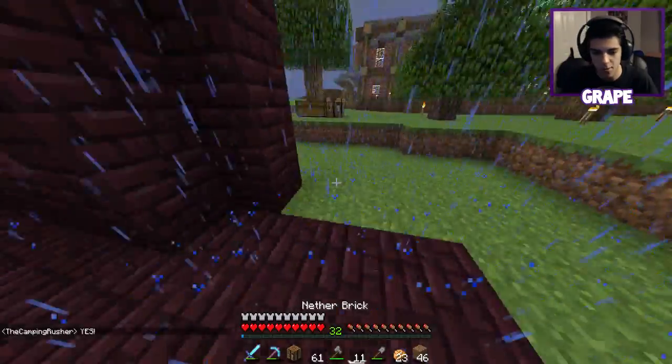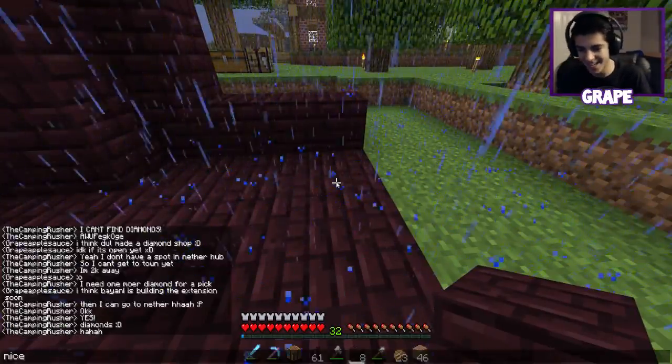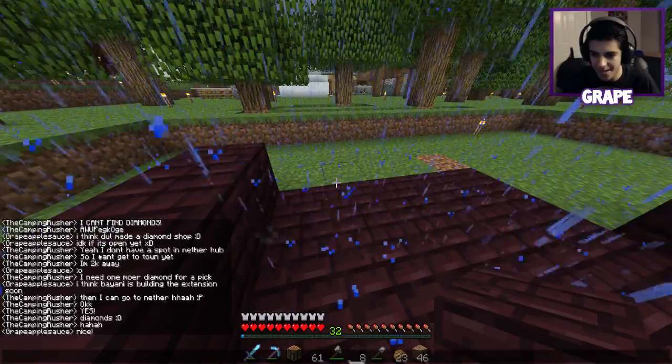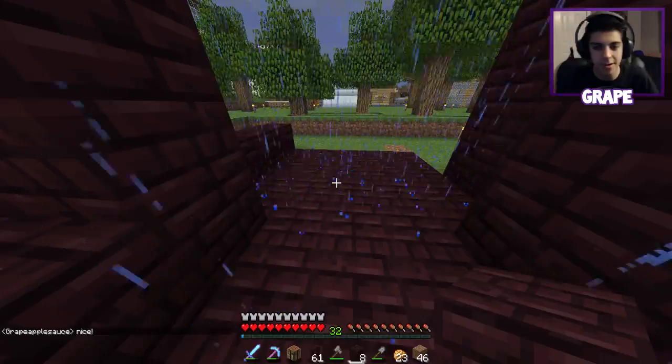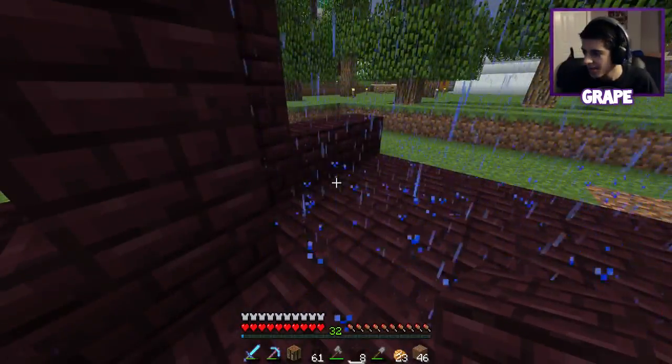I think it is. Oh, what did Rusher yes? What is he yesing about? Oh, he found diamonds. He can make his diamond pick. He said earlier that he needed one more for a diamond pick. So he got his diamond pick. There he goes. He says he also can't get to town to spawn here and get any of the stuff. So that kind of stinks. He's going to have to fix that.